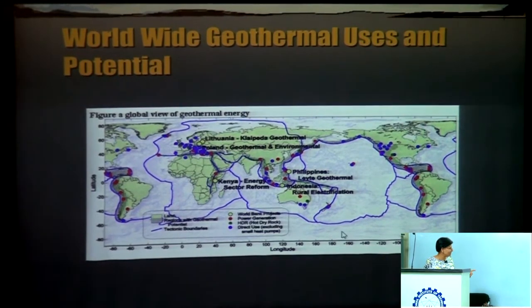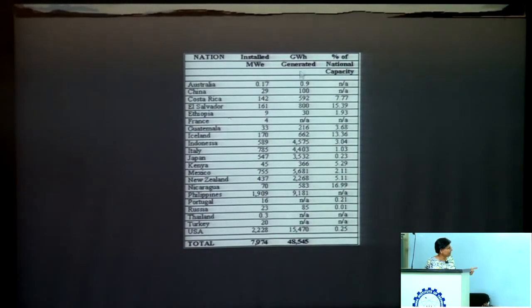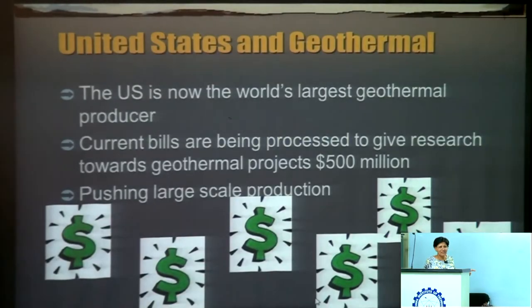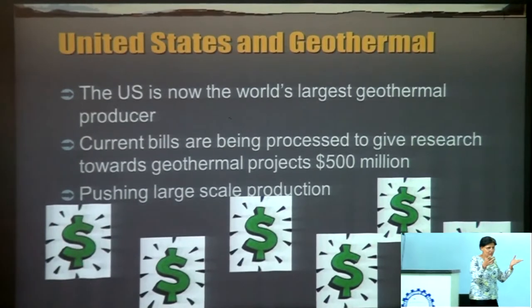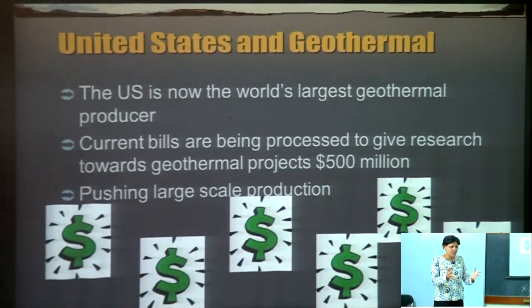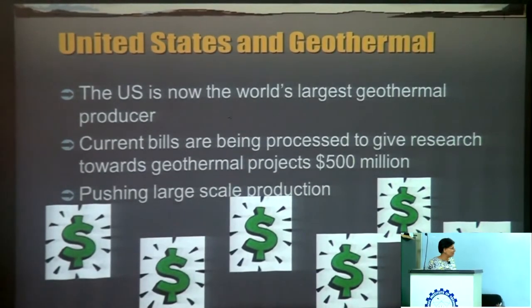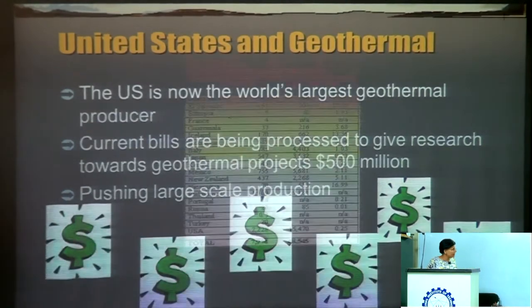Sumathy. Okay, let's go. These are telling how many gigawatt hours you are getting from geothermal energy. The dollar symbol shows the power of geothermal. It has $500 million allocated. If you wanted to do research, go do that, come settle in the USA. But in which areas are people going to give you funding?